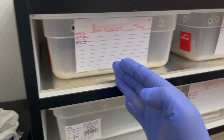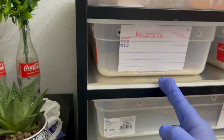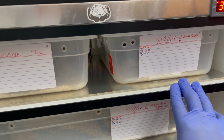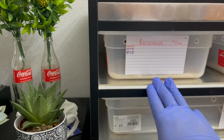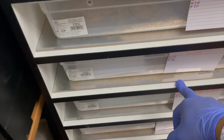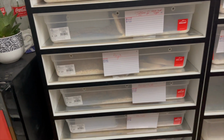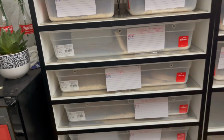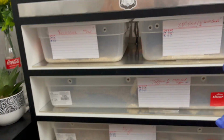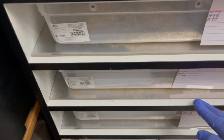So I have this one and I have this one. Just because this is a $7,000 animal and this is a $1,000 animal, it doesn't mean it needs 7 times more care than this one. This is a $7,000 animal and this is a $250 animal. So you can see the difference in price, but the responsibility is the same. If this one gets sick, guess what? I'm taking care of it. If this one gets sick, even though it's a $250 animal, I'm taking care of it.